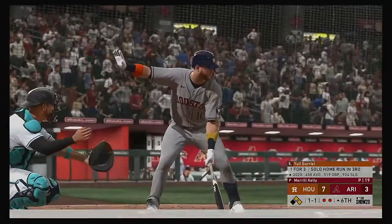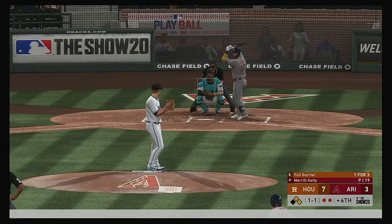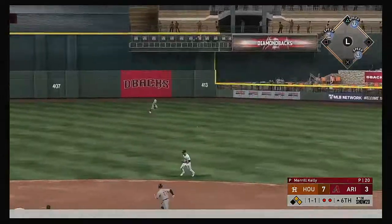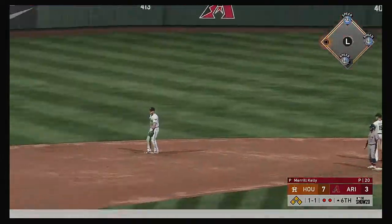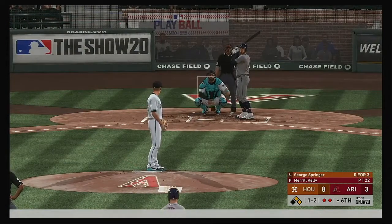Digging in once again, Yuli Gurriel. He was a ground out victim last time up. A 1-1. Back up the middle and in for a base hit. They're going to extend their lead as the runner scores from second. It's an 8-3 ball game.